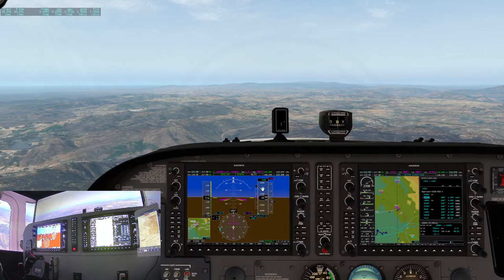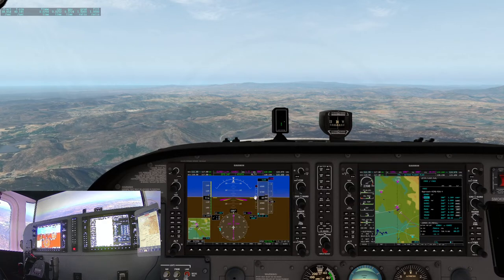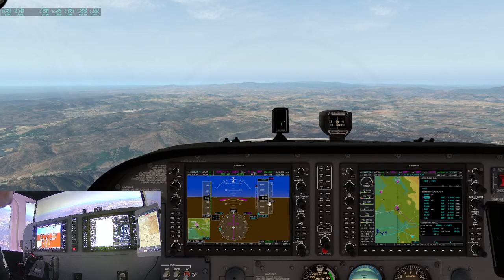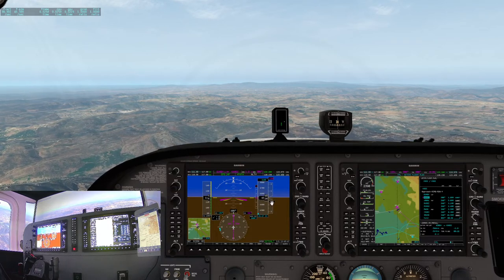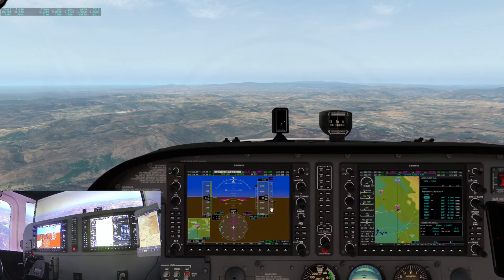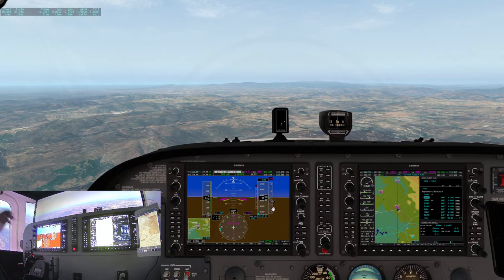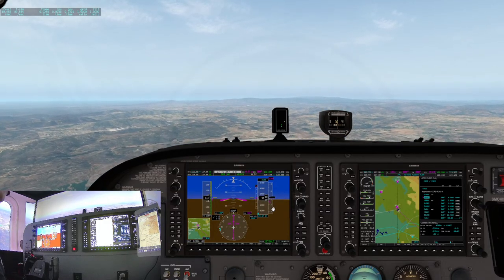It is Golf. We got that magenta V that shows us kind of our 3 degree approach slope we're going to descend down to. And off to the right here, it shows us another magenta V with the target vertical speed. Super handy if you're flying it by hand. Otherwise, the autopilot flight director will do it. The autopilot will do it. The flight director, if you've got it turned on, and there we leveled off. We're adding some power.